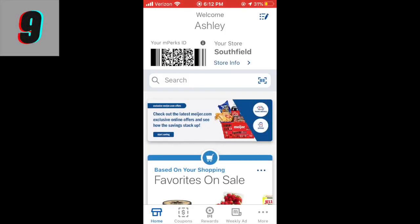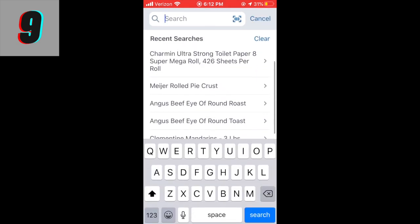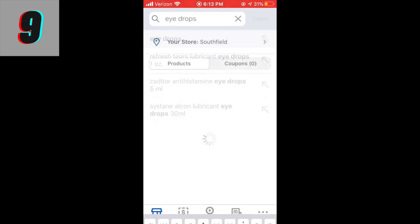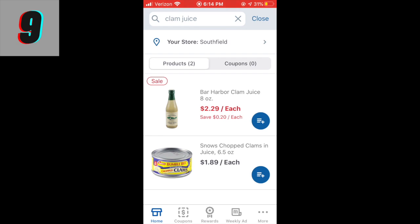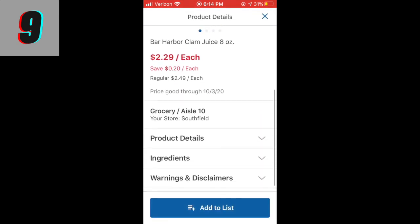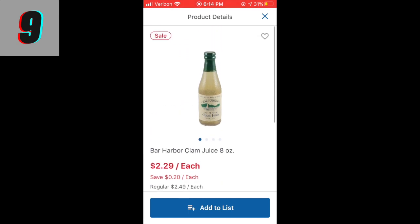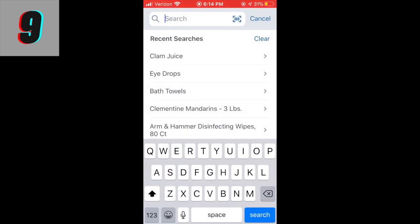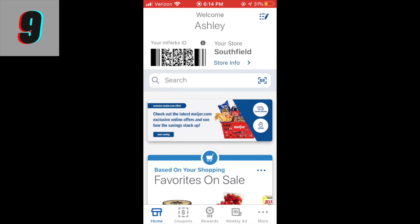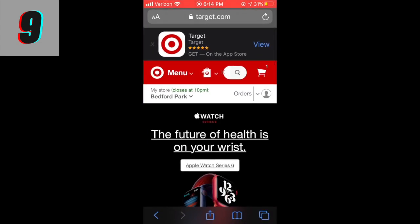I recommend downloading the apps of the grocery stores you will most frequently visit. This is the Meijer app, for example. So in the search bar, we can type in any item that we might be looking for, and we can get the price no matter what aisle we're in. Then I don't have to look for those price scanners. And then another cool thing is there is a barcode scan feature. Whatever item you're holding, you can scan it, and it will let you know the price if it's in the Meijer app catalog.